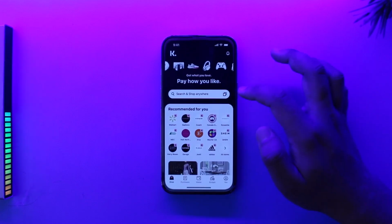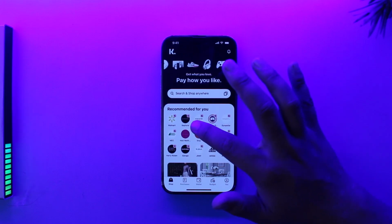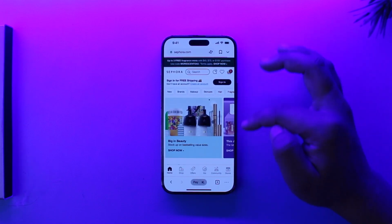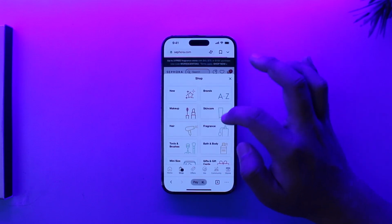First of all, launch the Klarna app, log into your account and select a website from where you want to buy from, right? So in this case, if I select Sephora, once I've done that, I can choose to get the app, or I can also keep on continuing on the browser. And from here, I just need to add the products that I want to my cart.